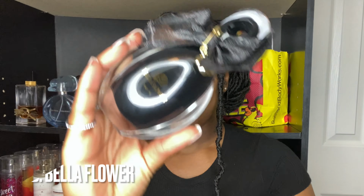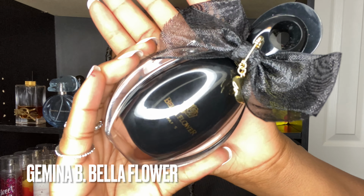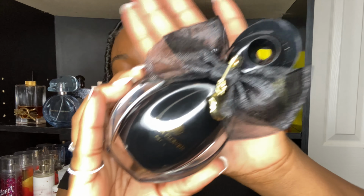Now this next scent is a scent that was recommended to me. I actually found it off of Amazon for like $25. This is the Bella Flower by Gemina B. I've never heard of that brand before, but you know, I just thought, why not give it a try?